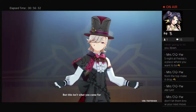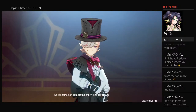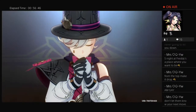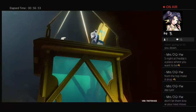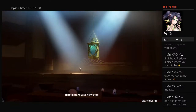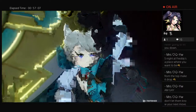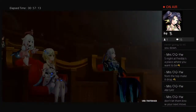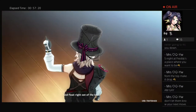But this isn't what you came for. These little tricks, you've seen them all before. So it's time for something truly extraordinary, don't you think? This one's a little tricky. Using this water tank, I shall make my sister vanish completely, right before your very eyes. It's actually quite simple. She'll just turn into air bubbles and float right out of the top.